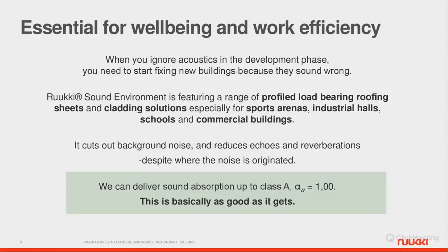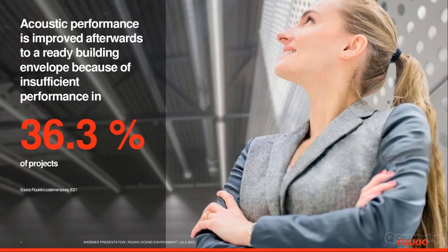In our new solutions, we have products up to class A absorption class, that is basically as good as it gets. We made a customer survey in 2021 and found out that in about one third of the building projects, acoustic performance is improved afterwards because of insufficient performance. And this gave us the motivation to develop cost efficient building embedded acoustic solutions.